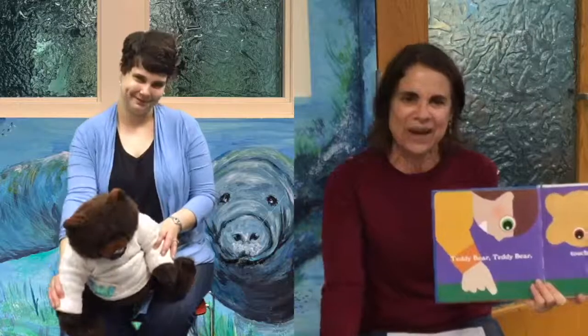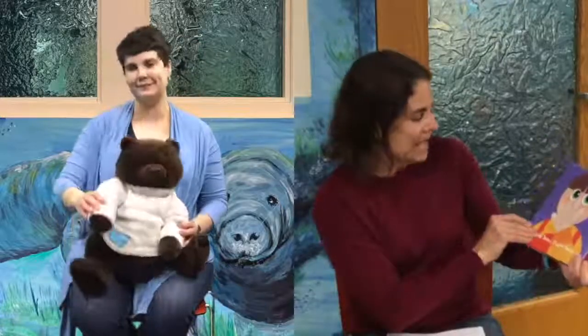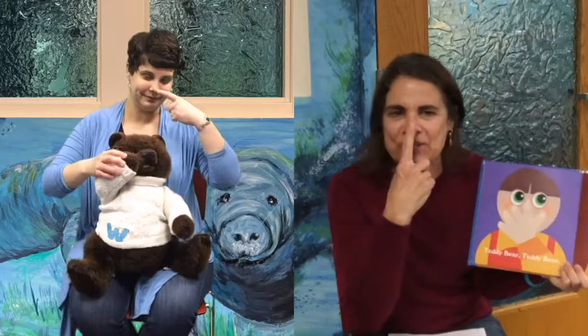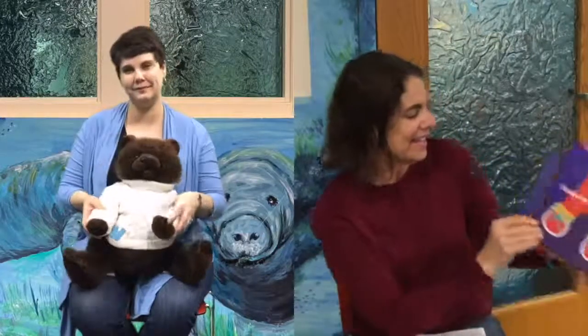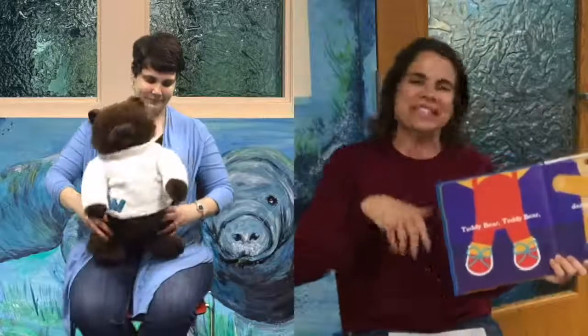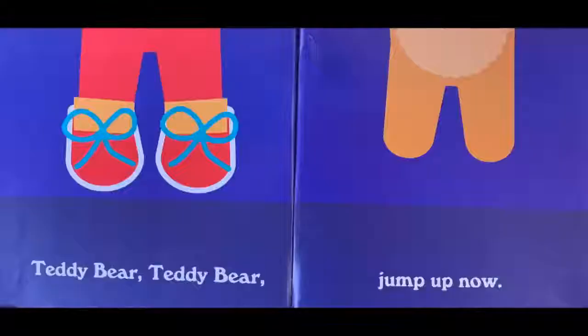Teddy bear, teddy bear, touch the ground. See if you can touch the ground, just like Bear. Good. Teddy bear, find your nose. Where's your nose? Point to your nose. Good job. Teddy bear, dance on your toes. Dance, dance, dance. Good, so you can be on your tippy toes. Lovely. Okay, teddy bear, jump up now. Woo! Very good.